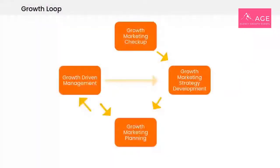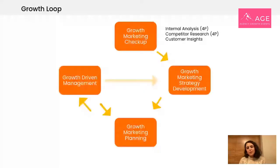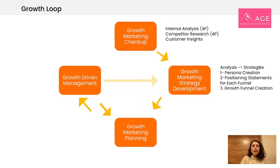Okay, so today I will be talking about growth marketing and how you can achieve growth in 6 steps. So let's start. The question is how brands can grow. It's not about hacking, but building growth strategies and delivering sustainable growth plans. Growth is an ongoing data-driven approach starting from the very first step. The starting point of growth is the checkup stage: internal analysis, competitor research, and customer research. Then you turn all the insights you gathered at this stage into a growth strategy.